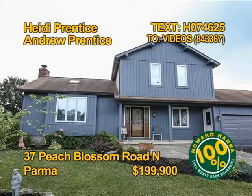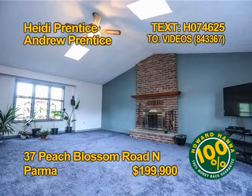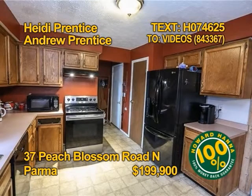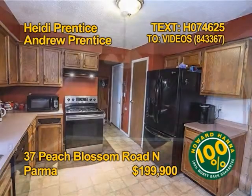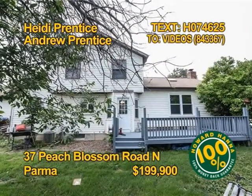You'll find this great split in a nice Parma neighborhood. The home has 3 bedrooms and 2 full baths. You'll find adorable barn sliding doors off the formal dining room. Prepare meals in a nice kitchen that includes appliances. The front of the house and the back deck were freshly painted in June of 2021. Get all the details from Heidi Prentice and Andrew Prentice.